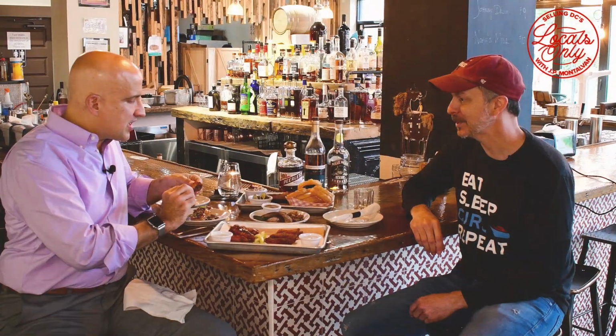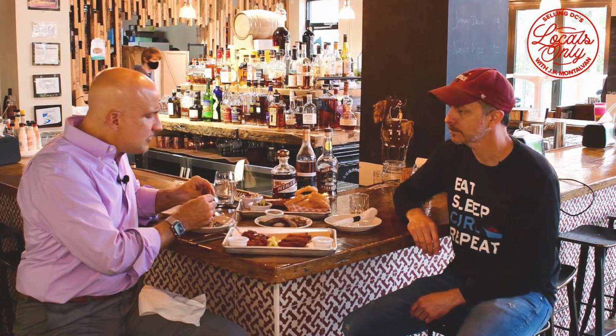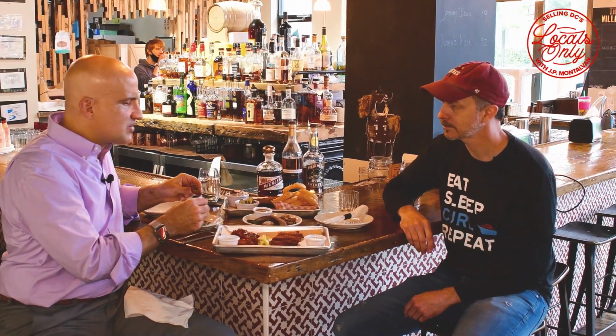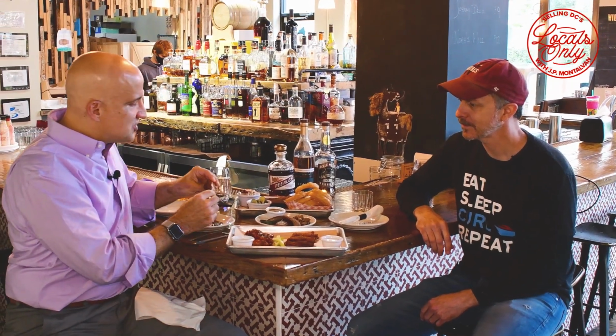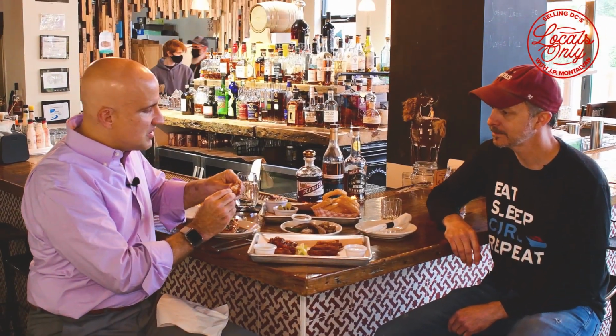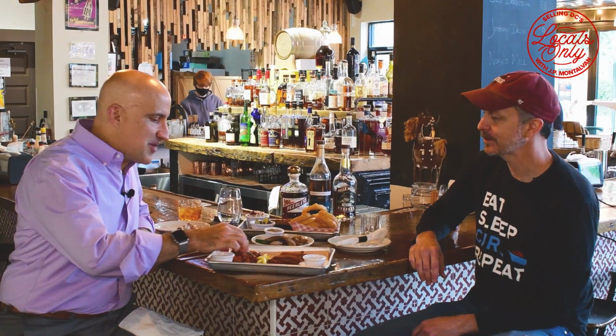Love the dry rub. It's just got a perfect spice to it. It's got just enough char to give it a little bit of heft, and it's perfectly cooked. Exactly what I would want. And then you got the Petworth hot here, right?